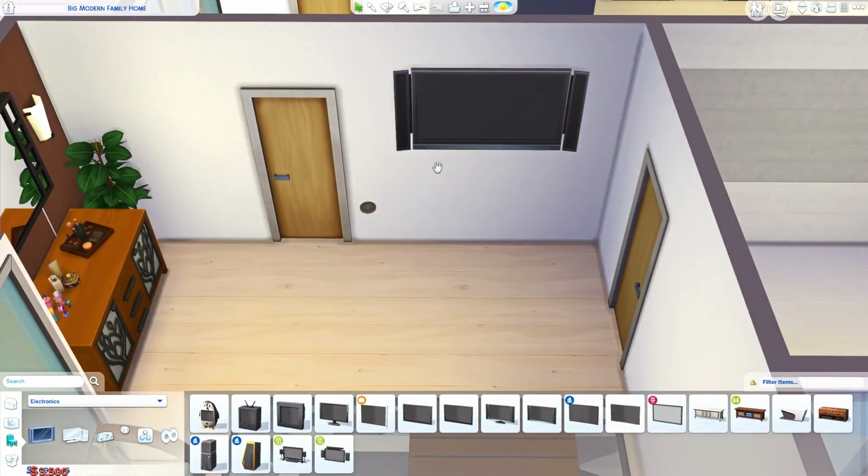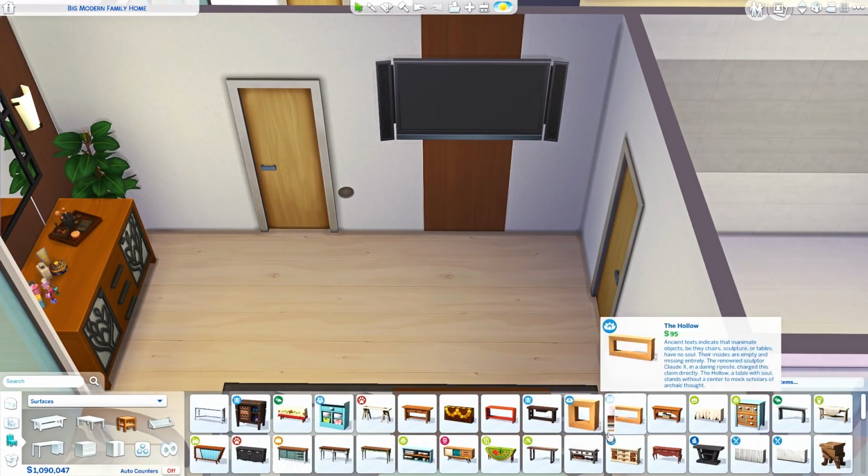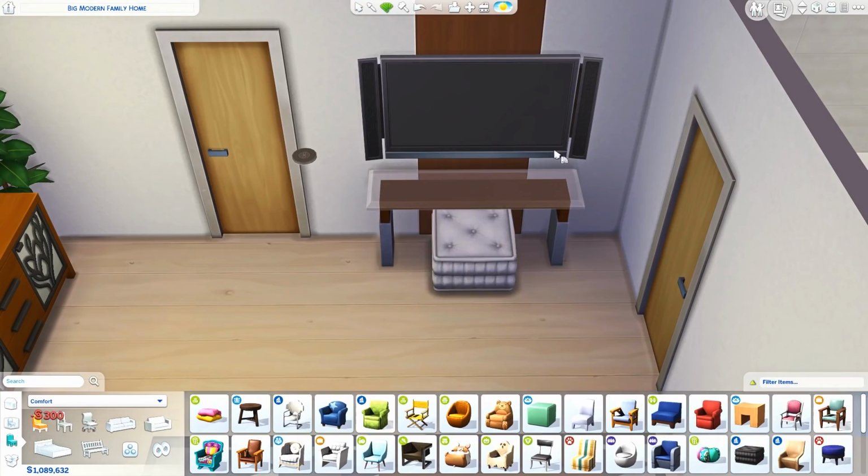Anyways, this in here is the parents' bedroom, or the master bedroom, I guess.